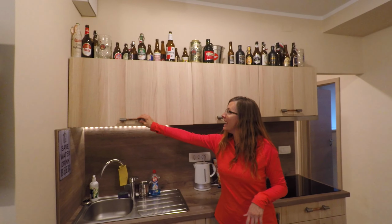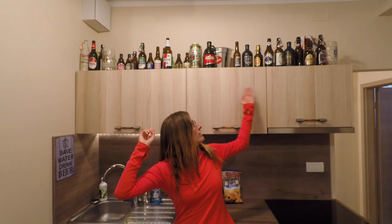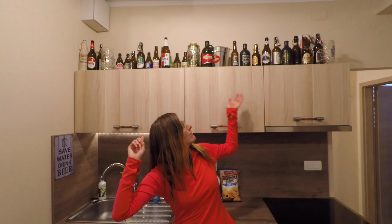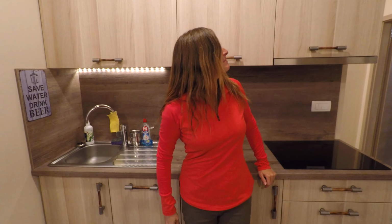Yeah. And then you'll notice the last thing, again with the tying in of everything with the decor, is all these beer bottles. I think many of them are from Slovenia, although we're not beer drinkers, so I don't recognize some others. But anyway, yeah, this has been a wonderful apartment.